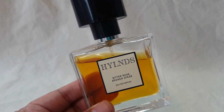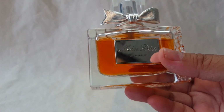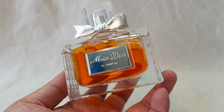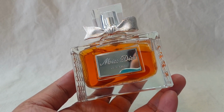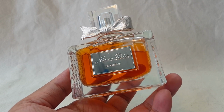Next one here is from the House of Dior, and it's called Mistiore Le Parfum. One of the newer perfumes in my collection. This one surprised me. This was a blind buy for me. I do enjoy it a lot, but it feels like this one doesn't even belong in the collection. It's so different from the other Mistiores that I've tested. I was quite surprised with this one.